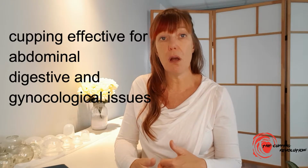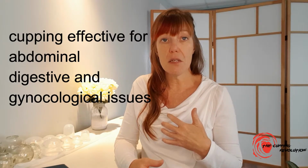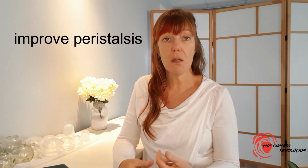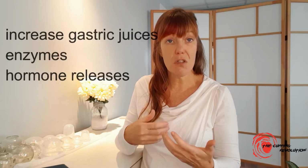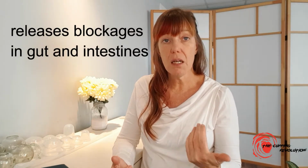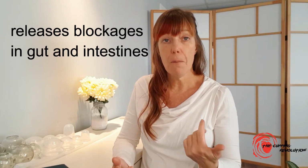Also, cupping is very effective in the abdominal area for a number of different digestive and women's gynecological issues. In the digestion, we can move the cups in the direction of peristalsis, and this can really help improve peristalsis. Over time, it can help the increase of gastric juices, enzymes, and hormone releases in the gut. It can also relieve blockages in the gut and in the intestines and improve the overall function of the organs by drawing more blood and settling down the nervous system.